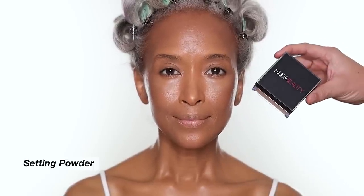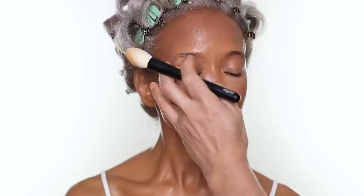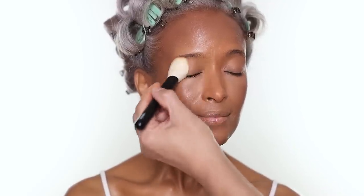For powder, I'm going to use the Easy Bake Loose Powder from Huda Beauty. I'm using two different shades. We're going to list everything on the bottom here, but I don't want to try to remember exactly what shades. My team will write it down for me. For Karen, I'm going to do the lighter shade around the eye area here, and then on the T-zone and the other areas, I use a little bit of a deeper tone.